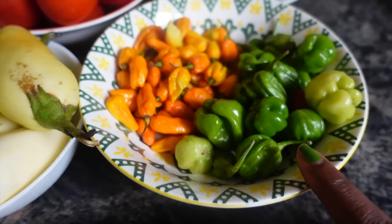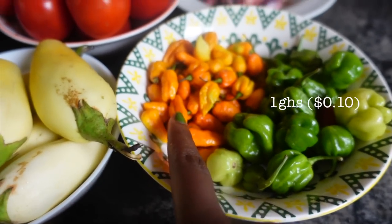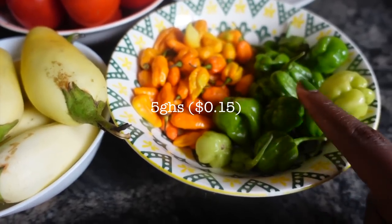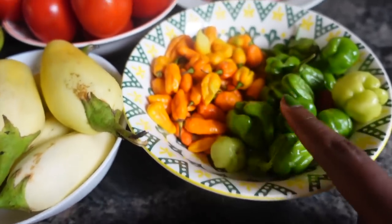We got some green chilies, yellow chilies. These chilies are really spicy. So this is what I'll use for the soup. And this I'll put in like in the last minute. So if you want extra spice, you can just pick it and pop it in.